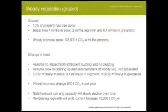So using those assumptions, the woody biomass change will be about 800 tonnes of carbon dioxide per year. So that's what's being captured by your property, and that's one of the reasons the atmosphere hasn't got as much carbon dioxide in it as it should have, because a lot of it is being captured by natural vegetation and the ocean. So that's part of what's been pulled out of the atmosphere.